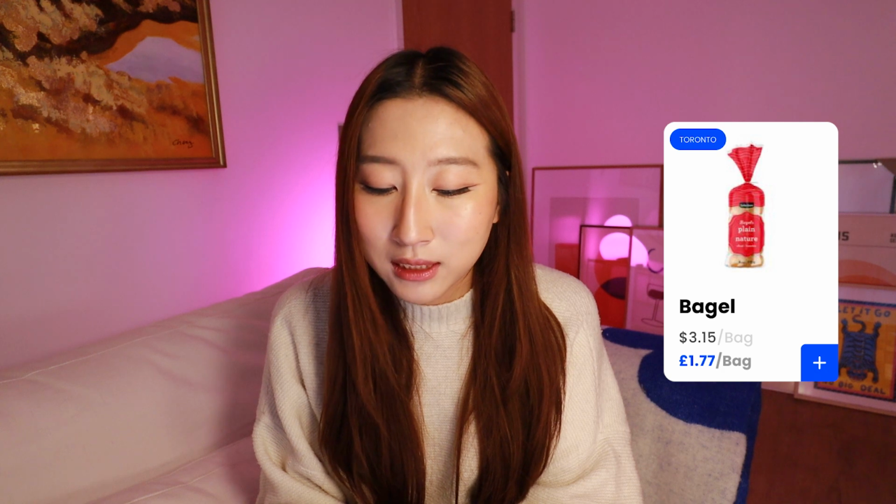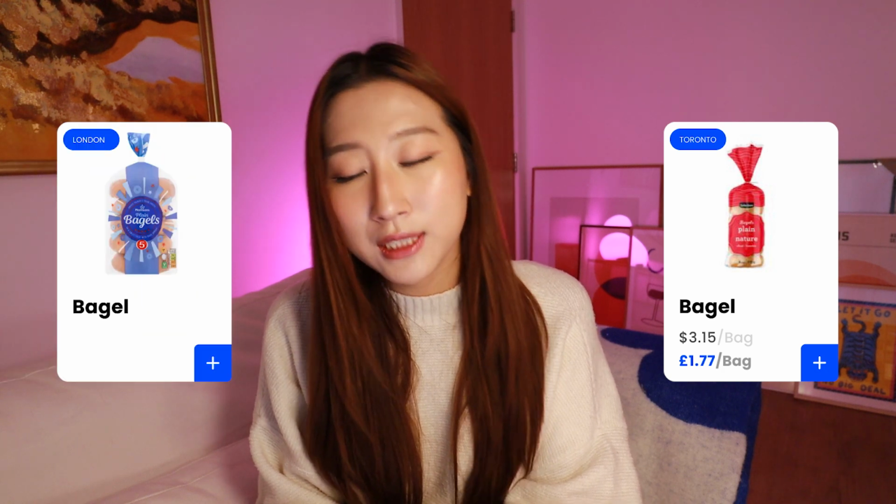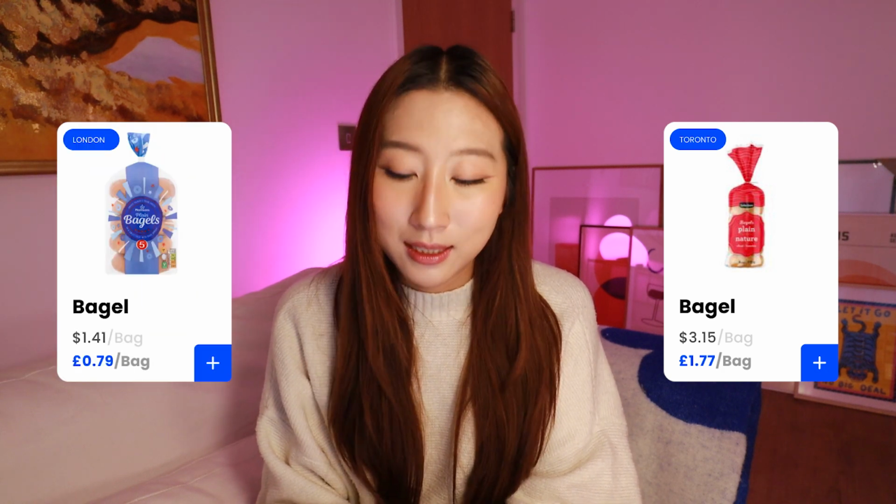Now for things like bread, I feel like people in the UK eat more artisan, locally baked bread. So the ones in the grocery store tend to be quite cheap. For a pack of 5 bagels that are not branded, it's £1.77 in Toronto versus 75p in London.